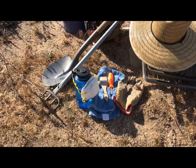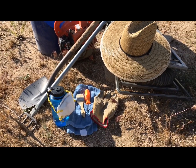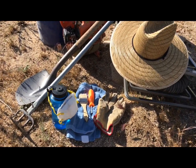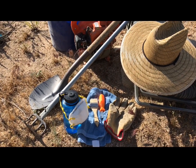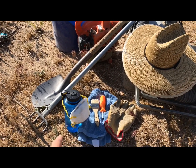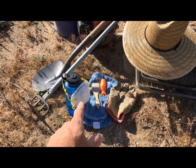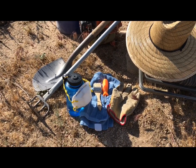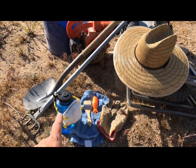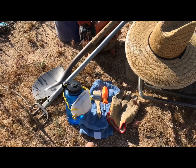All right, I got a little rundown here real quick of just really bare bones gear for dry washing for placer gold. I've got everything laid out because I'm carrying it up the side of the hill here away from my car. You can see here I've got a canteen of water, dust mask. A lot of times in these places, if there's no wind, you need a dust mask so you can avoid valley fever. You can look that up on the internet. Valley fever is a real problem in some of these areas.